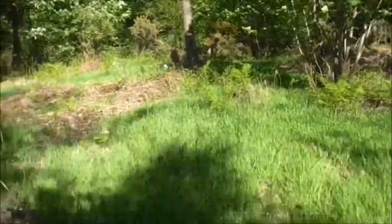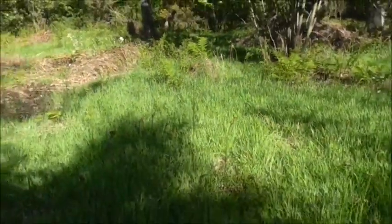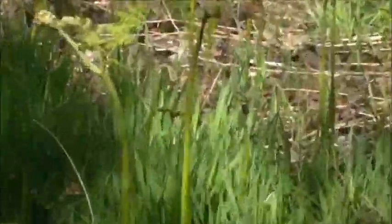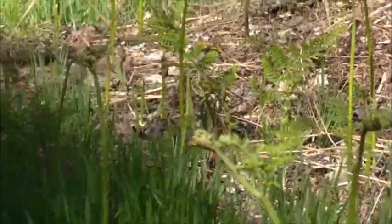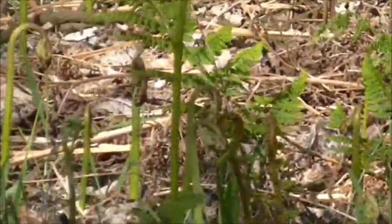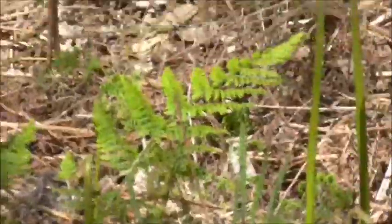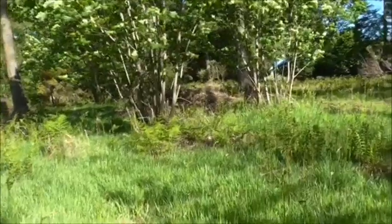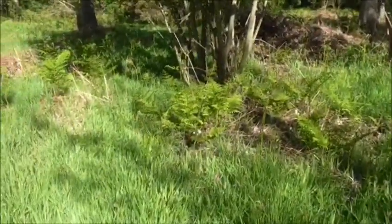So, this is your bracken. You've got your single stems. You see the very top, they're all still curly. They haven't opened out yet. There's one there. And there's your ferns over here. They grow in clumps like this.